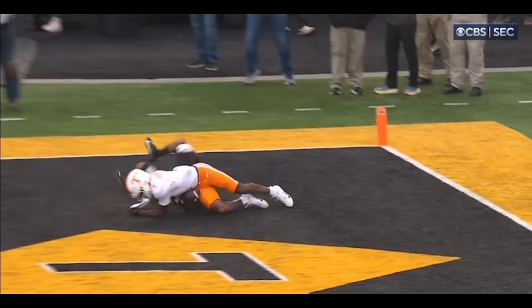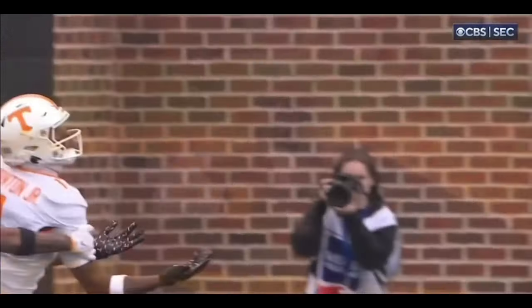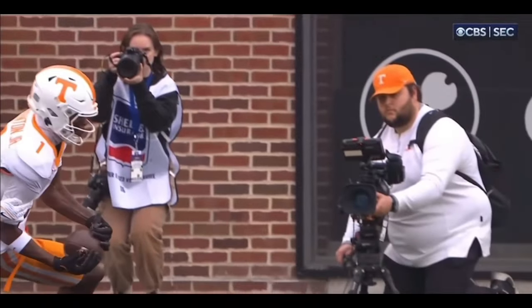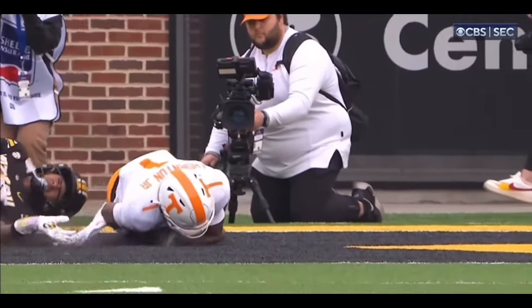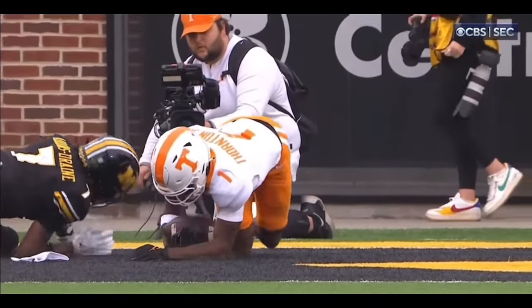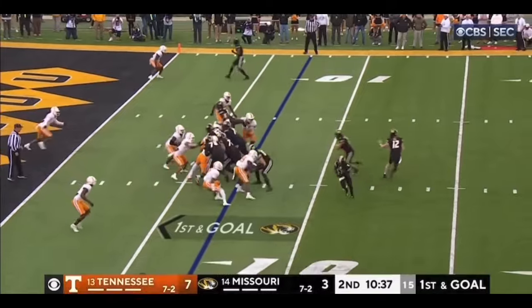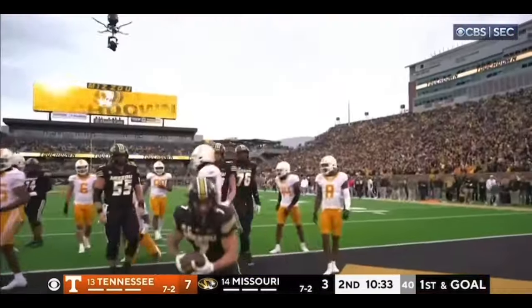Oh, man. We don't know if the ball is bobbled. Looked like he had it in his right hand to me. He's got it right there. Does he keep that right hand controlling it the whole way? Oh, nice job of covering whatever's going on. I think he did. And it's first and goal for Mizzou at the 7. Schrader, number 7, in for the touchdown.